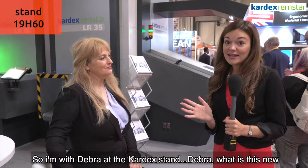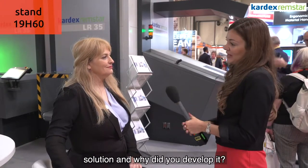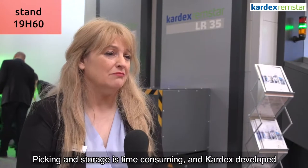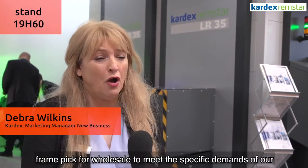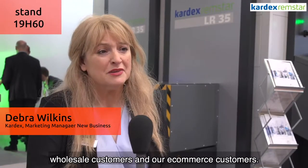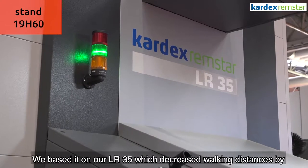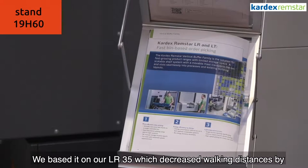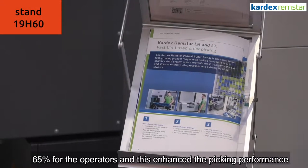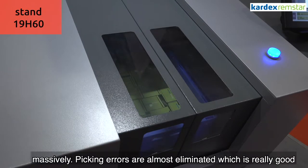With Deborah at the Cardex stand. So, Deborah, what is this new solution and why did you develop it? Picking and storage is time-consuming, and Cardex developed FramePick for wholesale to meet the specific demands of our wholesale customers and our e-commerce customers. We based it on our LR35, which decreased walking distances by 65% for the operators, and this enhanced the picking performance massively.